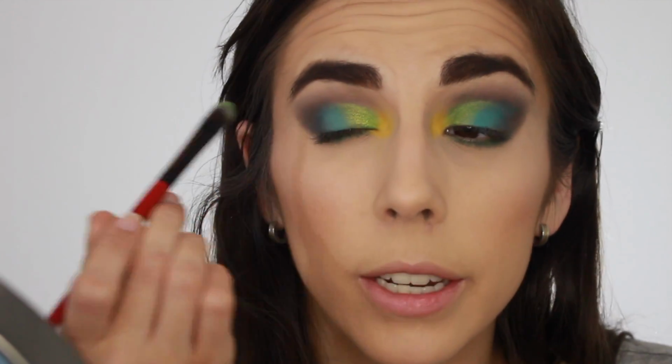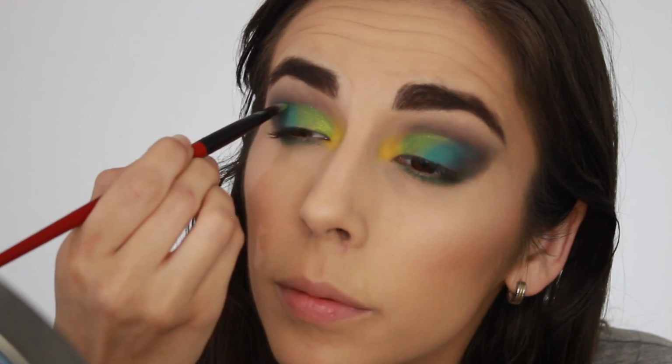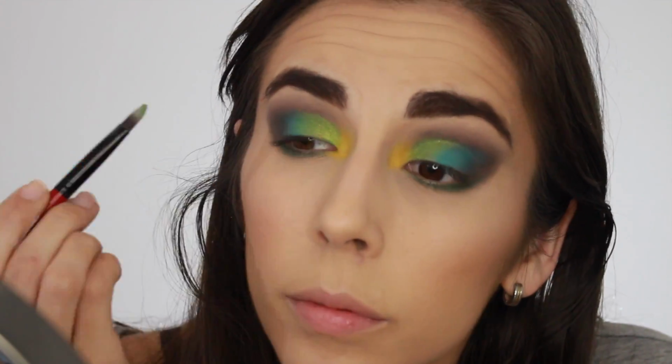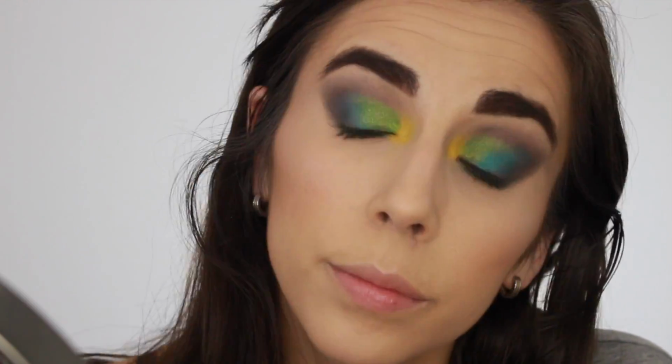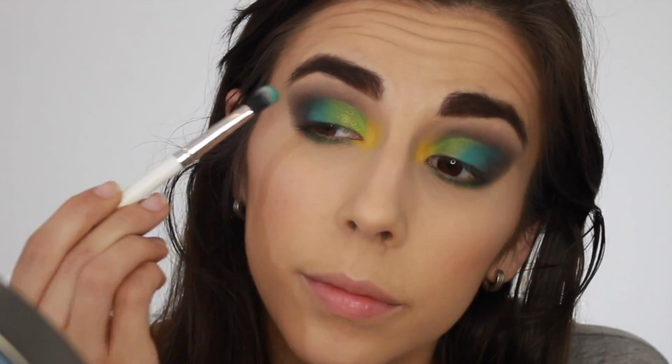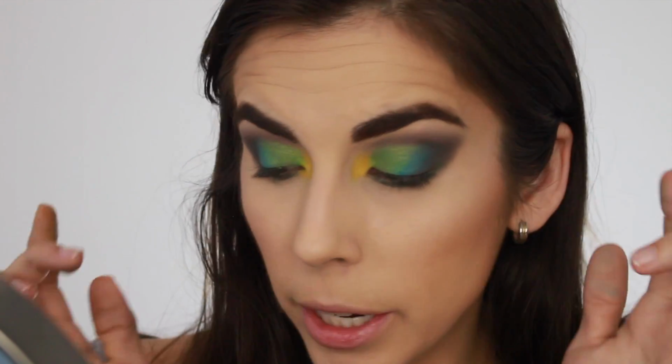This is a cool look. I like it. I'm gonna go back into that green and marry the two right there. All right, I actually really love this look. I'm gonna go back in with that green and smoke it out a bit more.